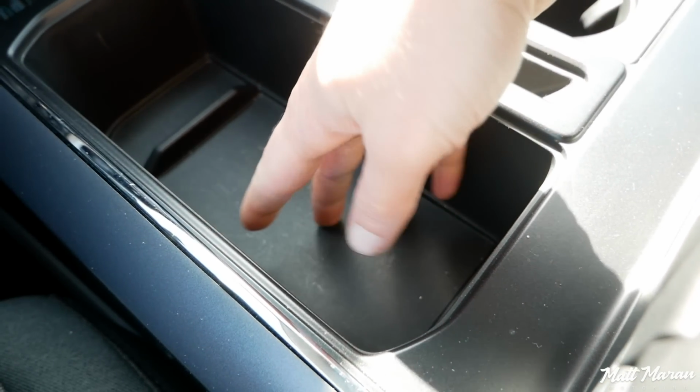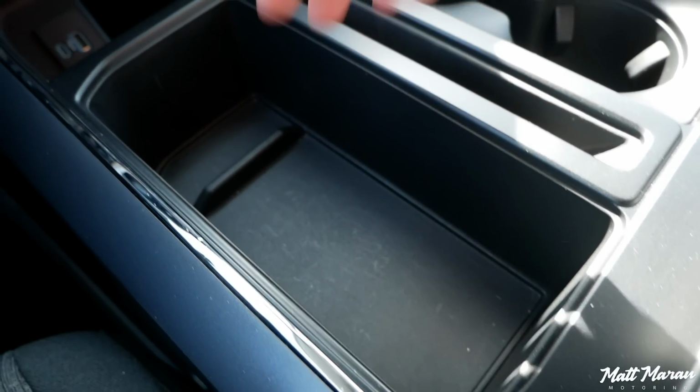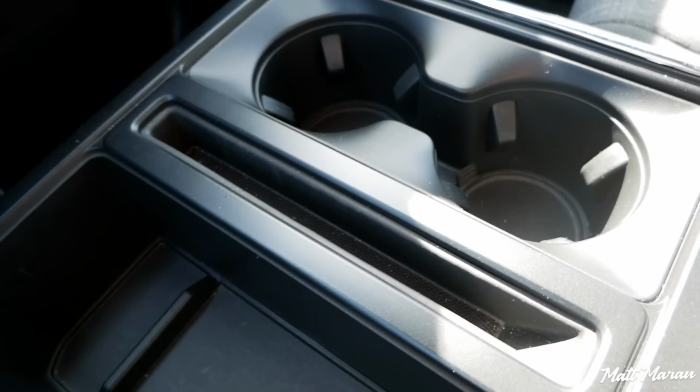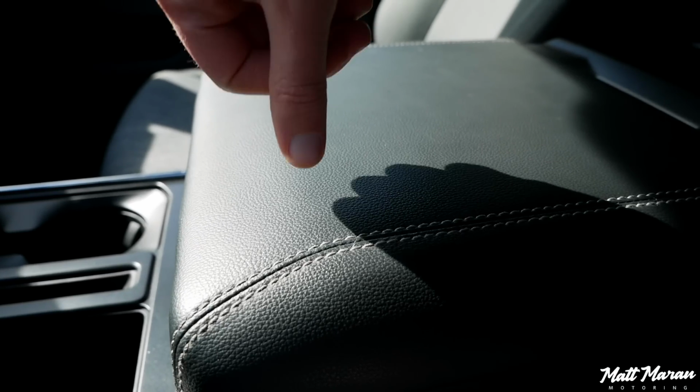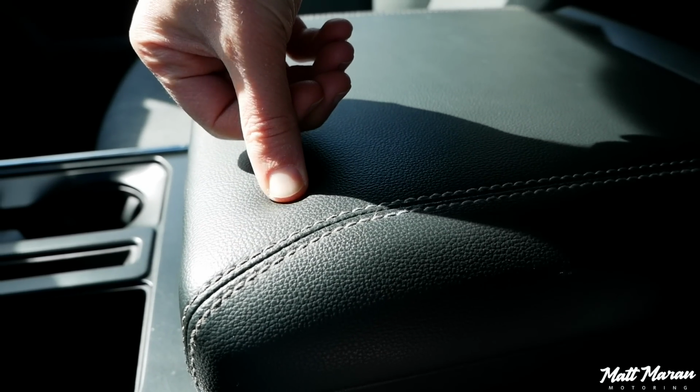So that's nice extra space, and it's really large. Fits sunglass cases, things like that. And then you have another little slot here for the key or something, and your 2 cup holders. But then you have the center armrest, which is pretty softly padded. It's not one of the plushest out there.